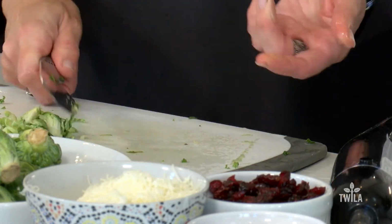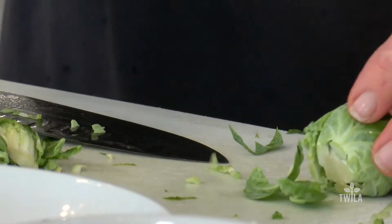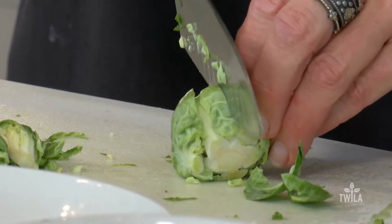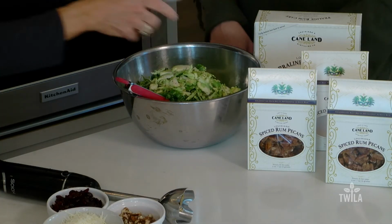Also, you can do this in your Cuisinart. If you put the blade on there, which you would use for shredding your cabbage, all the Brussels sprouts, once they're washed and the stems are removed, can go right in, and we're going to add our dressing.